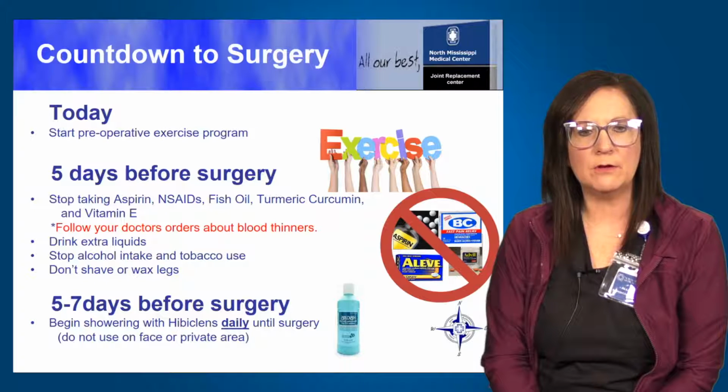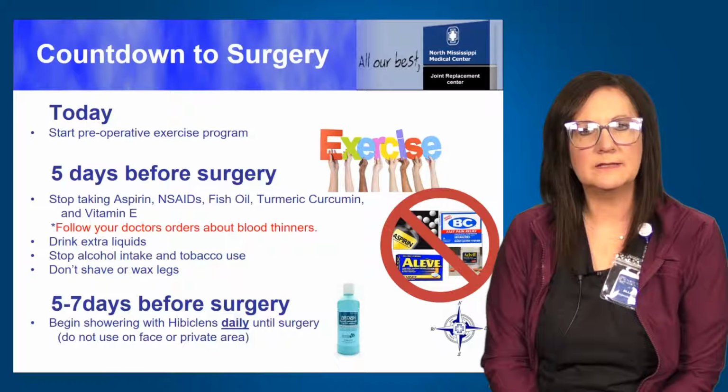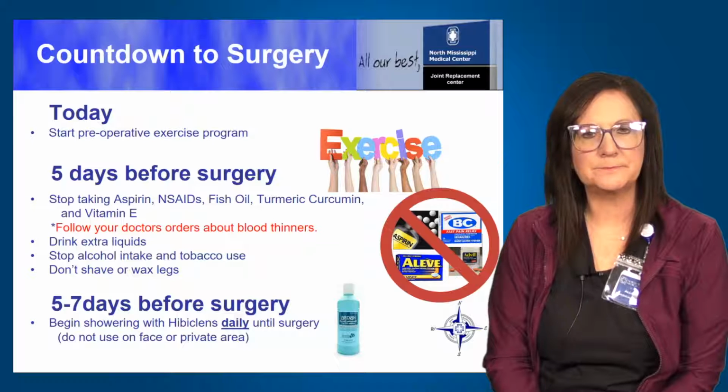Stop any alcohol or tobacco, and ladies, don't shave your legs prior to surgery. We would not want you to have a cut that could harbor bacteria.